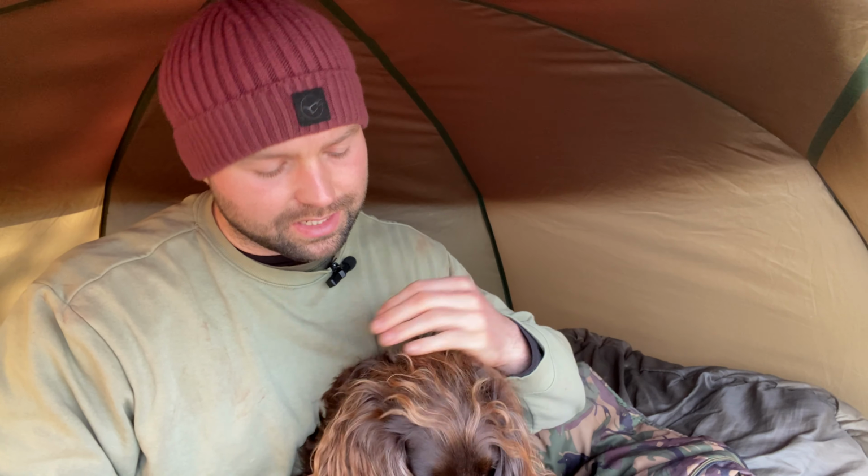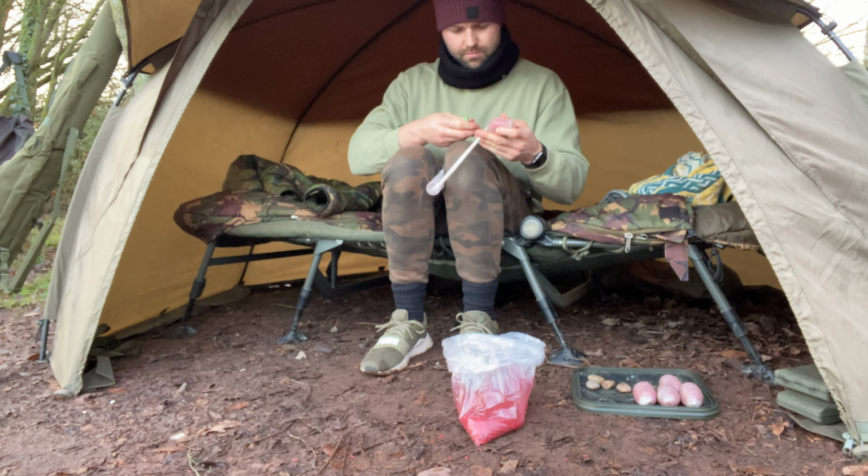Morning, we're back down the lake. It's Wednesday now. I saw you Saturday after that half a day blank session, and yeah, we got down yesterday about lunchtime, same sort of time as normal. I did have to work last night, so I came to set everything up basically, and then went back for work and then came back.